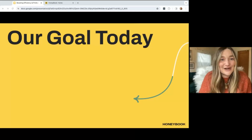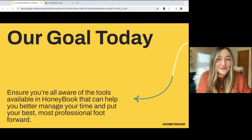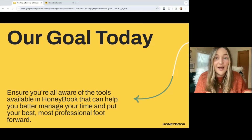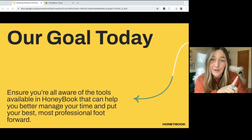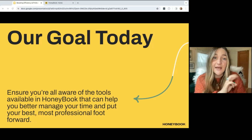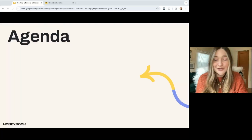Our goal for today is I want you guys to leave here fully aware of the tools you have available within the HoneyBook system and how they can help you, first off, better manage your time, right? So that efficiency piece, and putting your best, most professional foot forward. So how are we going to be doing that? We've got an agenda jam-packed today.